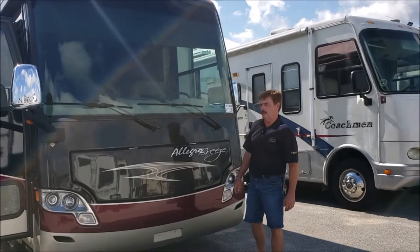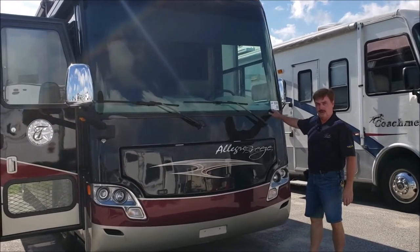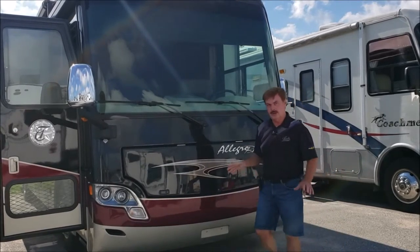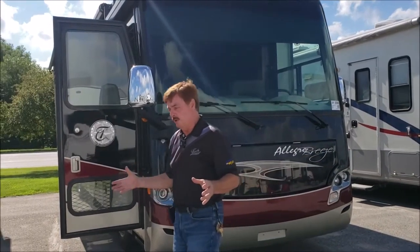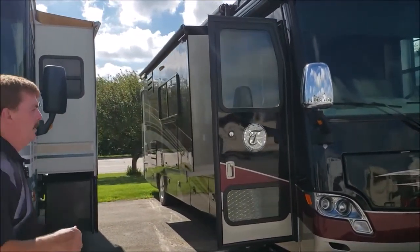This is an unusual one. This is a diesel pusher, but it's only 32 foot long. Everybody's heard of the Tiffin brand. This is the Tiffin Breeze. So it has all the Tiffin quality just in a smaller coach. You're going to notice right away, it doesn't have any decals. It's all full body paint.